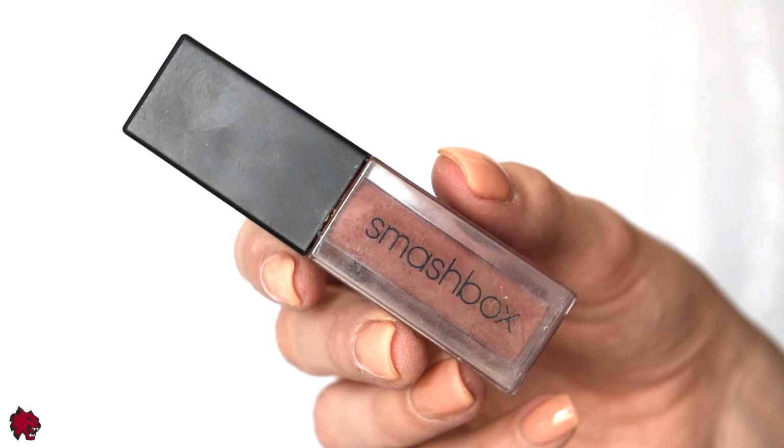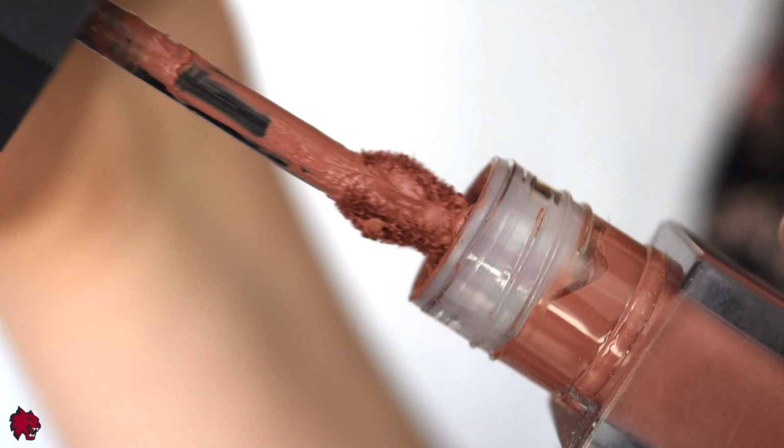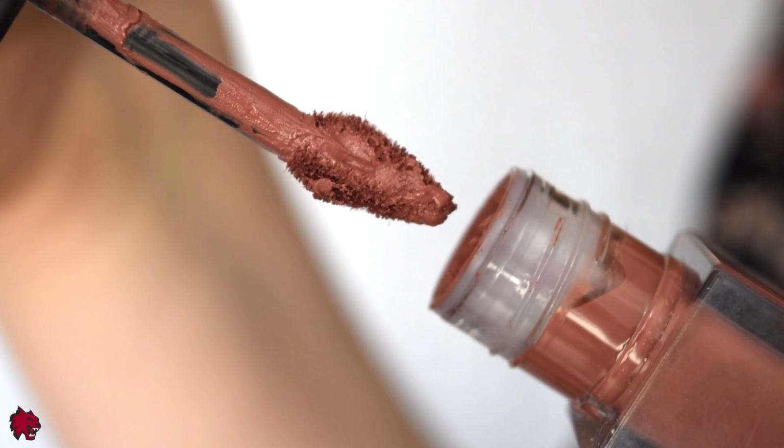And then you could also go in and do a winged eyeliner, but I really don't think this look needs it. I think it's dark enough as is. So I'm just going to do another layer of mascara just to deepen up the lashes. And then I'm going to take a little bit of a darker lip color and apply that as well. And this is the Smashbox Always On Liquid Lipstick in the shade Stepping Out.